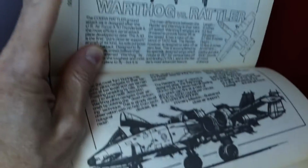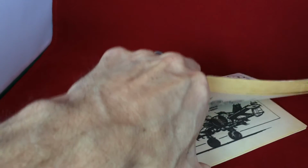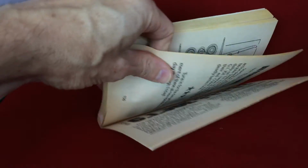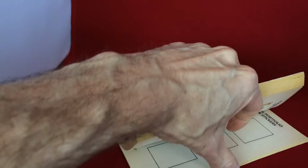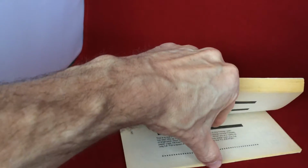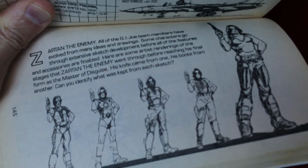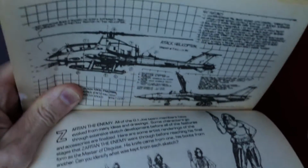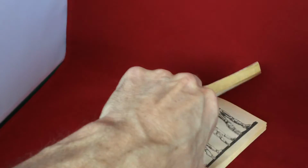But anyway, what I found really interesting about this book was there's actually some preliminary sketches in here. I don't remember if the comic yearbook had this, but the one that shows the most interesting to me, if I can find it here. Excuse me, this is all unedited and live here. There we go. There's Zartan with various design sketches in there. That's really interesting. There's a Dragonfly, Sky Striker.